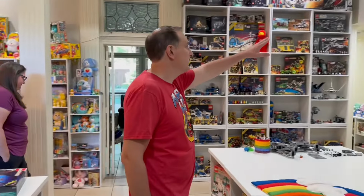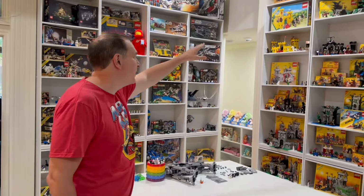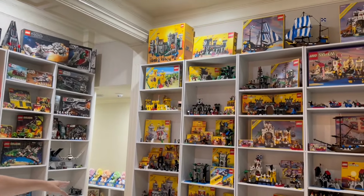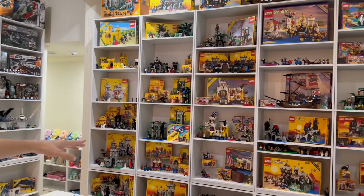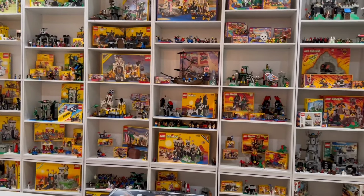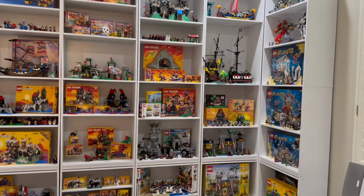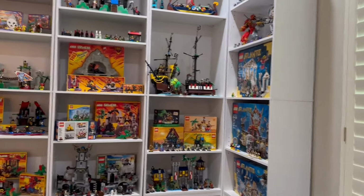So most everything is in chronological order, at least for the Legos. You start off with the Yellow Castle from like 77, 79-ish. You go up to like 84 and 86 and then like 92 and then later 90s. Oh, I see. This playset over here, what year is this one from?